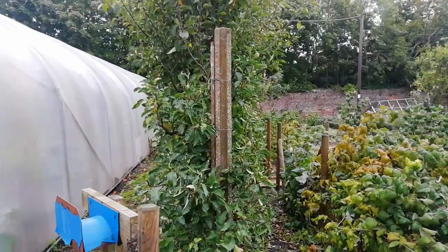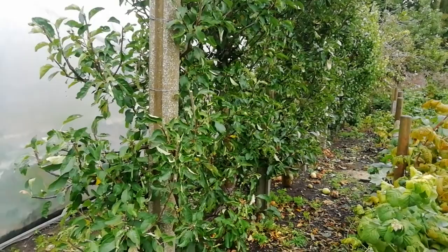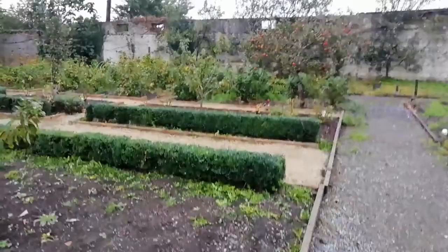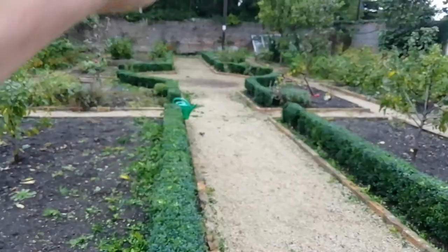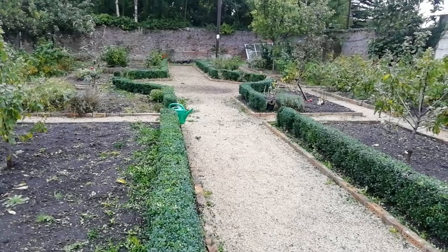But of course we didn't have students in July, and we didn't have any help. So probably in the winter we're going to cut them back a lot harder and try and get them back into a kind of a branch framework and try and make this fruit garden really nice. There is one more thing we're intending to do, and that's to put a pergola or a system of hoops over the main pathway, and I've got an idea for that, which we're going to build.